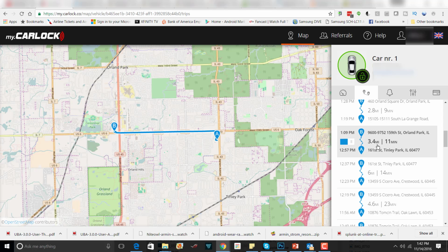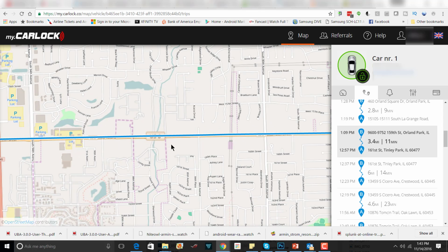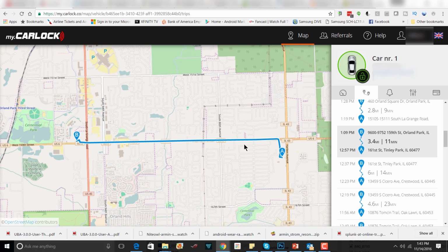But here it's showing that I drove from 12:57 to 1:09, 3.4 miles, so it was 11 minutes, and where I ended up. And you can see some other points here. I can zoom in to see where it is that I went, where the car went.